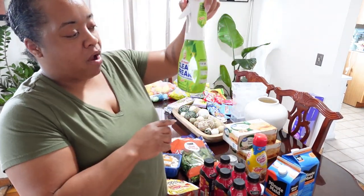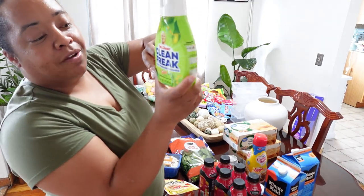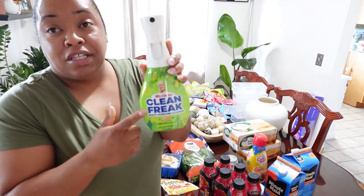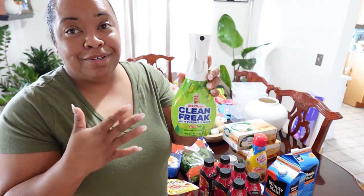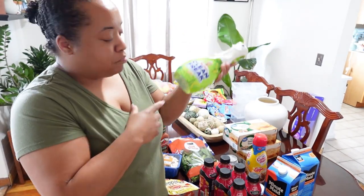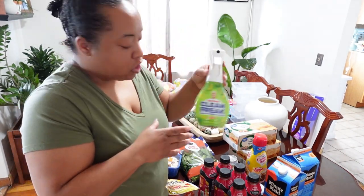I seen this product. It was the Mr. Clean Freak multi-purpose cleaner, and this is with Gain. I opened this in the store, smells amazing, and y'all know I'm a sucker for trying out some new cleaning products, and so I just picked this up. It was not on my list, but I wanted to give it a try.